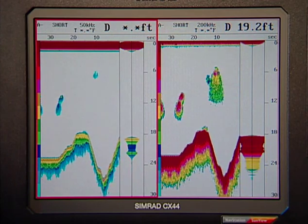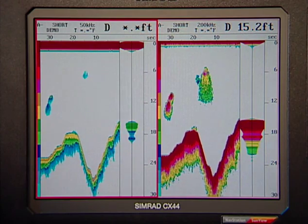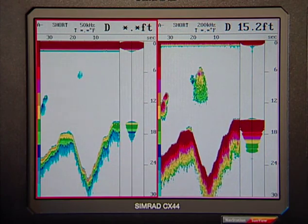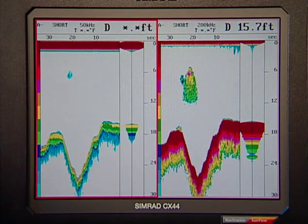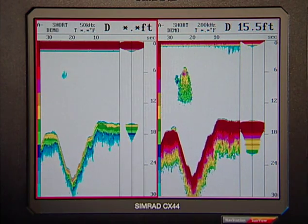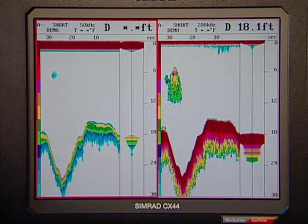50 kilohertz is a low frequency generally used for deep water. 200 kilohertz is a wider beam used in shallower water. Seeing them both together at the same time tells you a lot more about what's going on under the boat than using just one frequency.